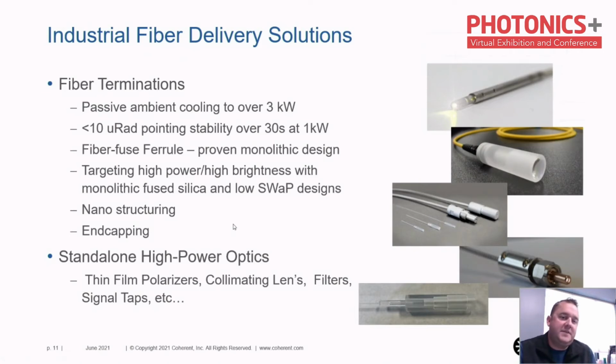The key things of technology here are that we have a monolithic design, which is a sealed glass type architecture where we have very limited adhesive. These can be used up into multi-kilowatt type environments. If you need types of cabling or types of beam expansion on these things, we have that in-house. We can do the coatings and fabrication of these optical components. If you need different types of end capping or nanostructuring, we have services we can do along this as well.